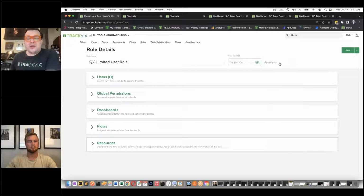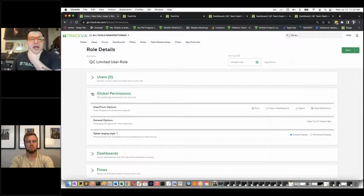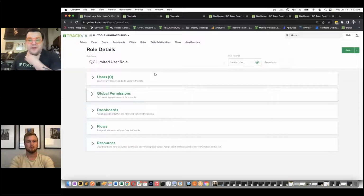So quick note, you'll notice if I'm building an app admin role, the only difference is that we don't have access to that global permissions card. And that's because for app admins, we know that they always have all permissions that are necessary for editing and modifying all of the resources within an app. So that's the only thing that's really going to change between the two role definitions. But I'll go back to limited user and we'll start to work through these 5 sections.